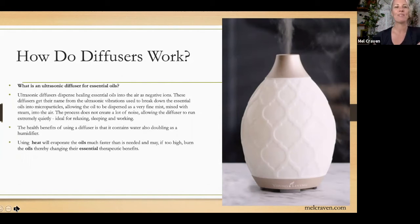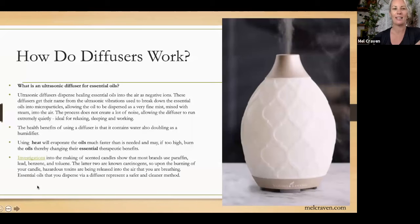And yeah, if you use a heat diffuser, which you're not going to use after listening to this, no more candles underneath oils burning. The oils burn way too fast, and they actually do burn. You'll smell them, and their actual properties are changed when they're heated up. So you don't want to use a candle underneath. There's a link to an article here where it shows that scented candles use paraffin, lead, benzene, toluene, chemicals that you don't want in your body, especially when you're growing a little baby. So this is a much safer and cleaner method. That's why I love essential oils and I love diffusing them.